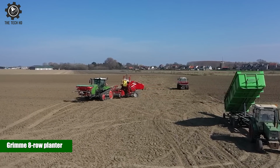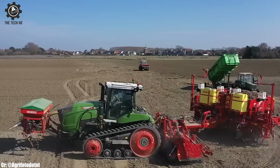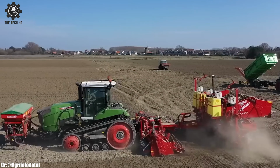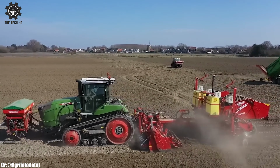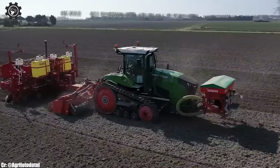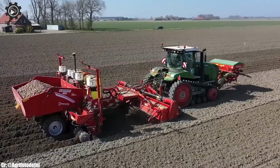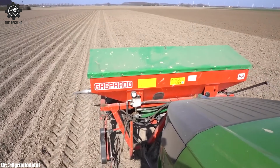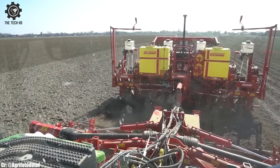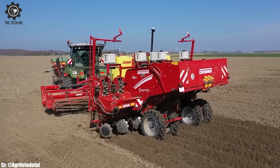Grimme 8-Row Planter. The Grimme 8-Row Planter is a high-performance and precise machine, known for its efficiency and accuracy in planting operations. With its 8-row configuration, the planter allows for fast and uniform planting, reducing time spent in the field. Equipped with advanced technology like the Exacta Depth Control System, this planter ensures consistent seed placement and spacing. Its robust design and durable components ensure reliable performance and minimal maintenance.